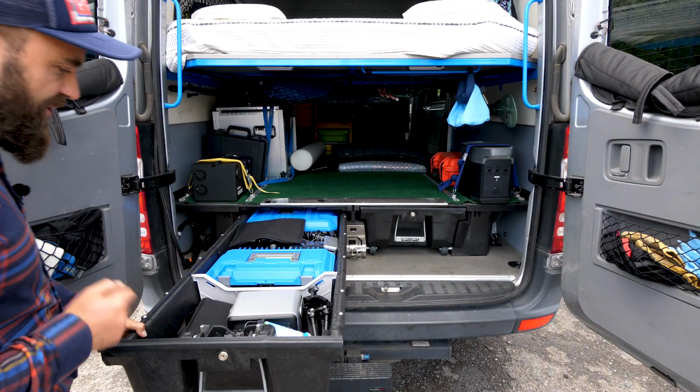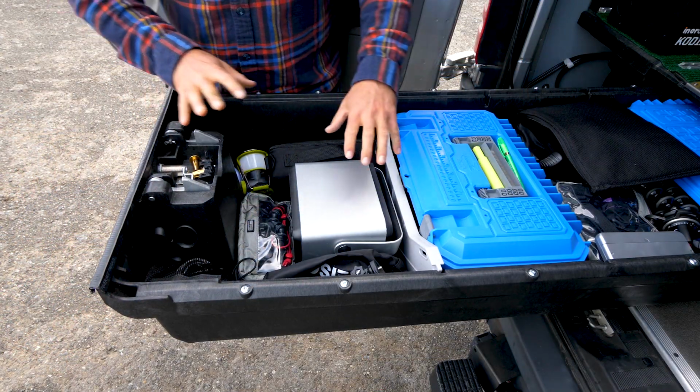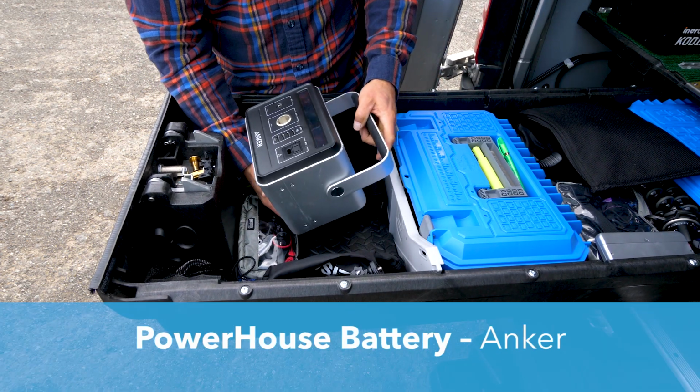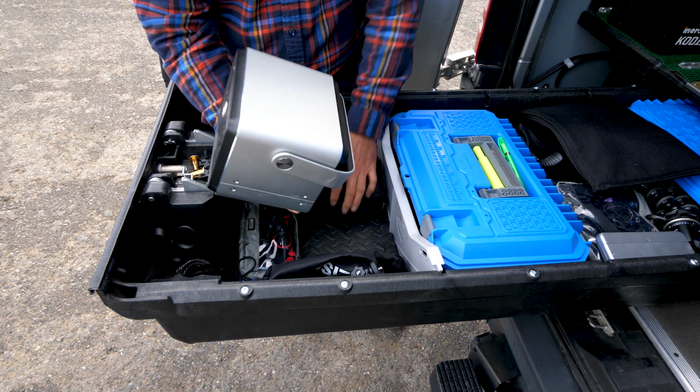The other box is just as convenient. This is kind of like my working drawer. And this is my primary charging station. I have this Anchor Powerhouse battery. This was the first battery I ever reviewed, so there's a little sentimental value.